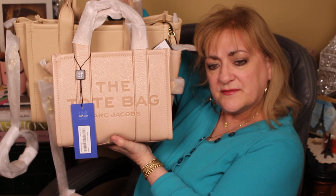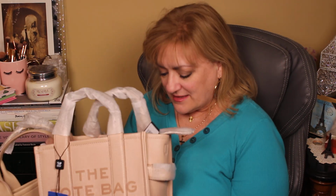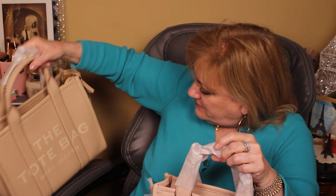There they are, comparatively. Wow, y'all, I really could use both sizes. These are the most supple leather bags. And yet, can I tell you something? They feel very structured. I don't know that I would need my organizer in these. Either one.